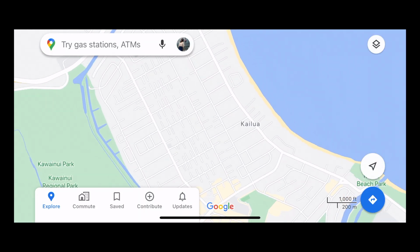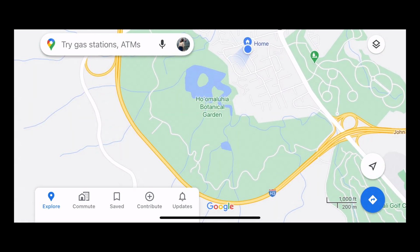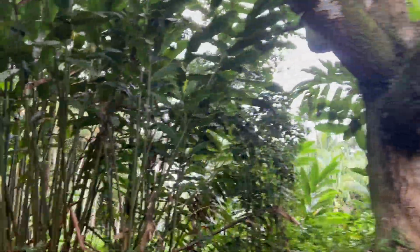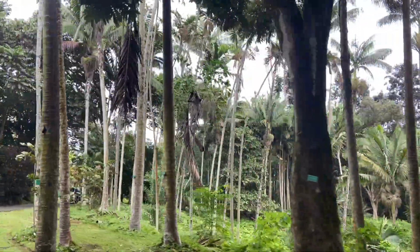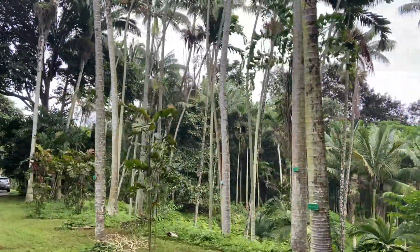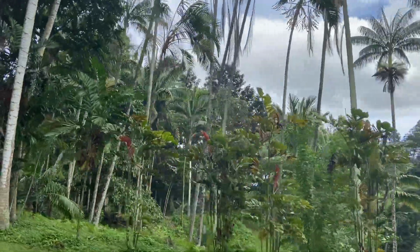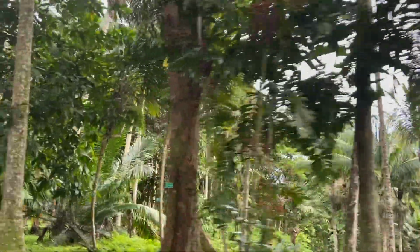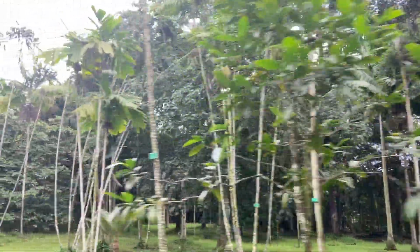Next, we're headed to the beautiful Ho'omalahia Botanical Gardens. The gardens are approximately 400 acres and managed by the city and county of Honolulu. The Ho'omalahia Dam, which was later developed into the Ho'omalahia Botanical Gardens, was built by U.S. Army Corps engineers in 1982 for flood protection. The dam created a 32-acre lake on the Kamo'oali'i stream, which is now a key landmark on the property.